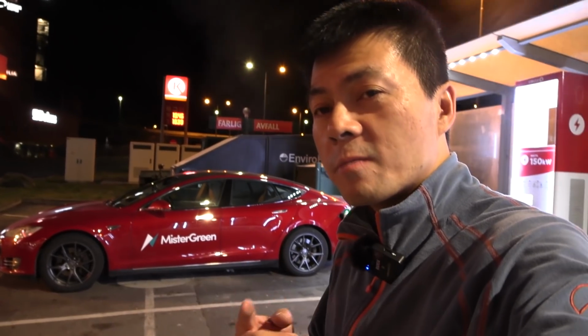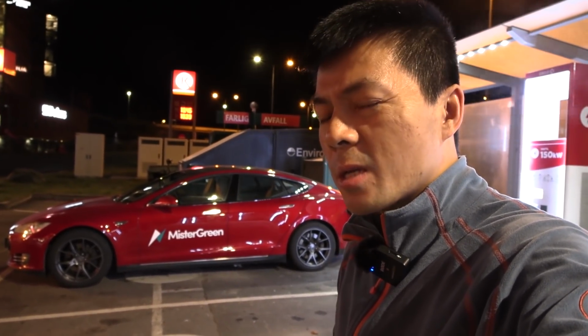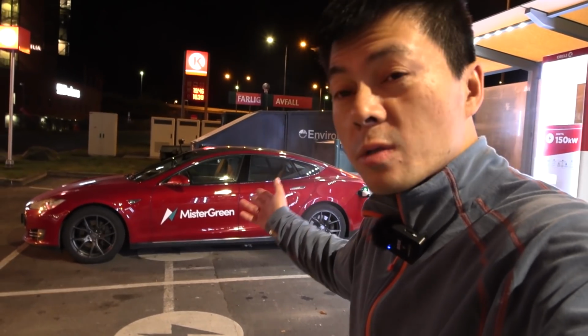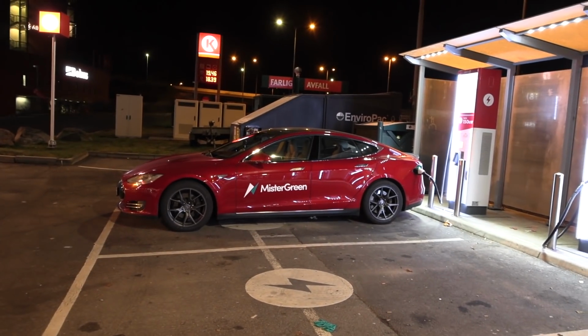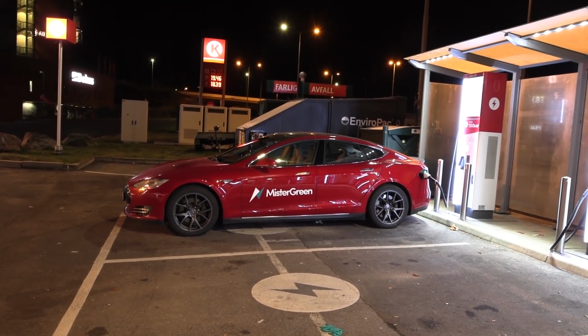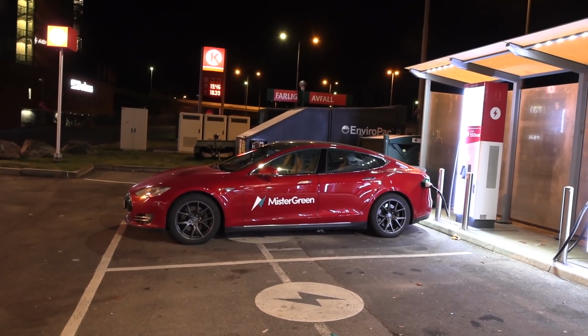So I have done a test with the P85, that was several years ago. But since then, Tesla have nerfed the supercharger speed here to the ground. So we have to see then how long it actually takes. With the previous test, it took 10 hours and 55 minutes. I suspect 11 and a half hours now, or maybe even worse.